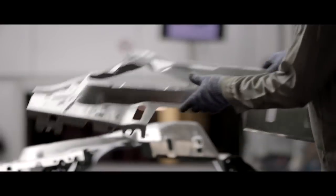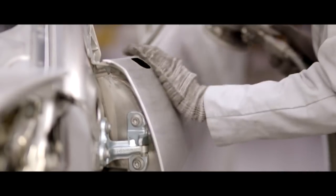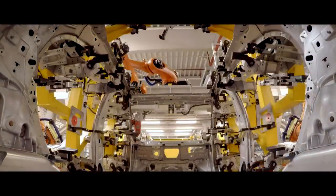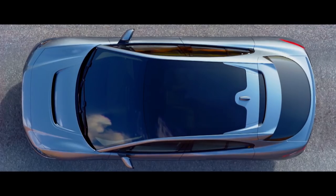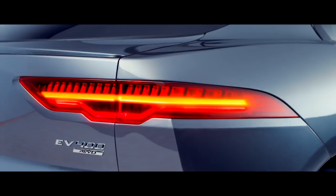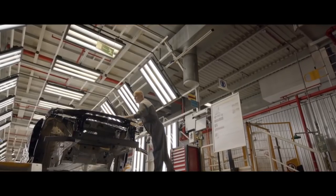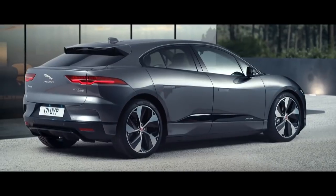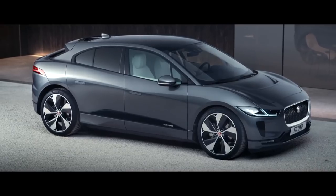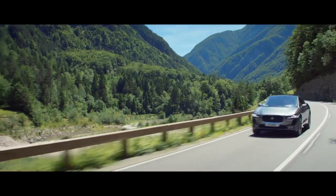January 2018. A new Jaguar is heading down the production line. But this vehicle is unlike anything the company has made before. This is the I-PACE, Jaguar's first ever electric car and the front runner in a transport revolution.